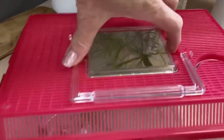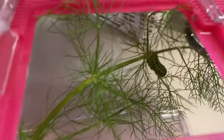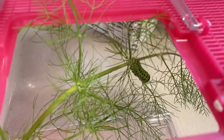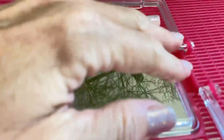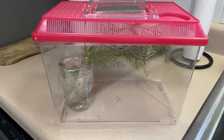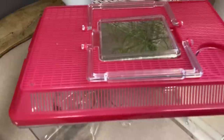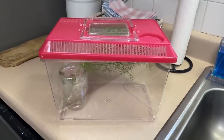So here's the top. And it's really cool because if you wanted to go in there, you could open it like that. And there he is. And I'm going to close that up because I don't want him to escape. But this is the one that's got the chrysalis on the top of it. Well, I can't open it now, but if you want to start raising butterflies, get you one of these.